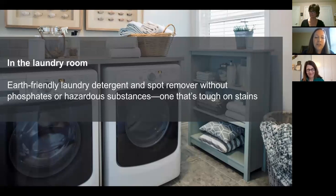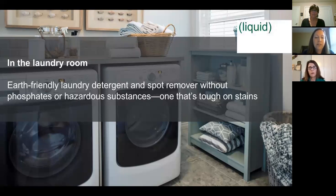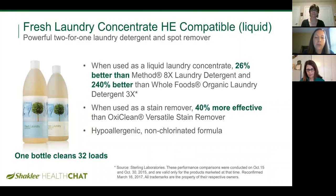So Shaklee has solutions for nearly every part of your home, and we're talking about making your home healthier for you and your family. Our Fresh Laundry Concentrate is a great spot remover, so you get 2 cleaners in 1. The Fresh Laundry Concentrate is available as a light fragrance as well as a fragrance-free version that works with both high efficiency, so the HE, and the standard washing machines.